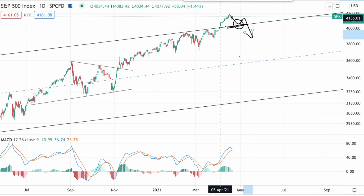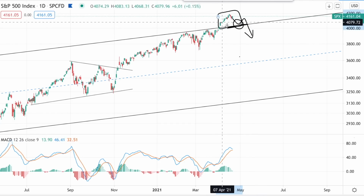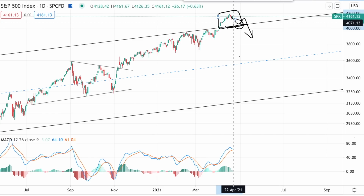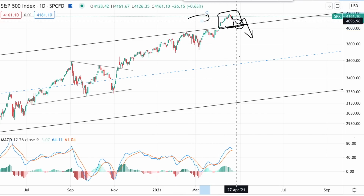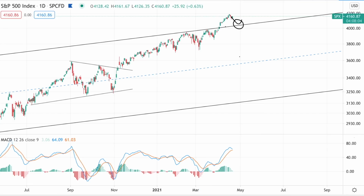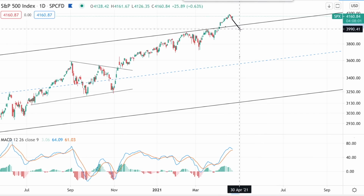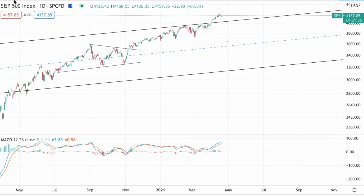That would look like a false breakout scenario. Now, is that something that we're expecting? Absolutely not. Is that something that we put a high probability on? Absolutely not. But when you're trading, when you're investing, you need to keep an open mind to all scenarios. And if we have a breakdown, we will not be fighting that technical development. We will be looking for additional downside on the stock market. So that's the simple technical picture of the S&P 500.